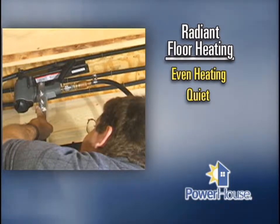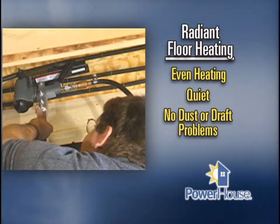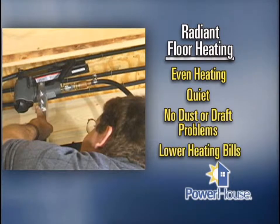Radiant floor systems are also very quiet because there's none of the blower fan noise that you find in traditional forced hot air systems. Radiant heat also eliminates the draft and the dust problems associated with forced air heating systems. And this even heat distribution adds up to lower heating bills too. With radiant floor heating, you can set the thermostat several degrees lower because the entire surface of the floor radiates about the same amount of heat as the human body, making us feel warm even though the air temperature might only be 65.